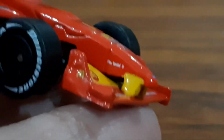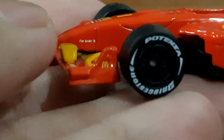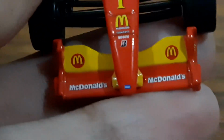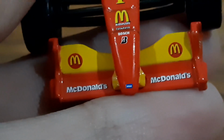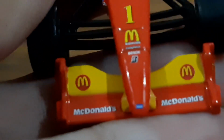Of course, we get to the nose cone. Also, on the pillars of the front wing, you can see the nose. Of course, you got the phrase "I'm loving it" on both sides of the nose cone. Speaking of the nose cone, let's get to the top of the nose cone, shall we? You can't read it because it's so tiny, but that should be the Panoz logo with a blue square.